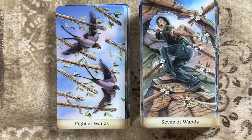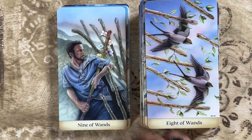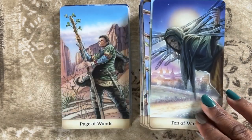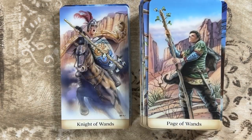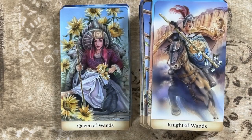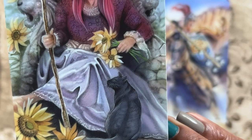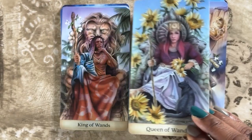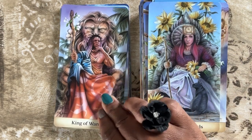Here's our Eight of Wands, the Nine. Here's our Ten. Page of Wands, the Knight of Wands, Queen. This cat looks kind of like he has gray whiskers. I thought that was cool. And the King. This is the guy from the side of the box.